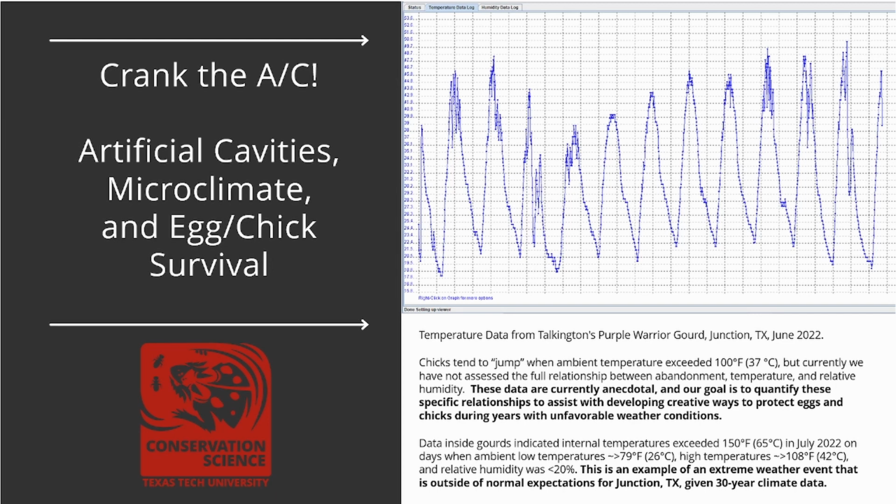First, data inside the gourds at Junction, Texas indicated internal temperatures inside an artificial plastic gourd exceeded 150 degrees Fahrenheit. That's really hot, by the way. In July 2022, on days when ambient low temperatures did not drop below 79 degrees Fahrenheit, high temperatures exceeded 108 degrees Fahrenheit, and relative humidity was less than 20%.